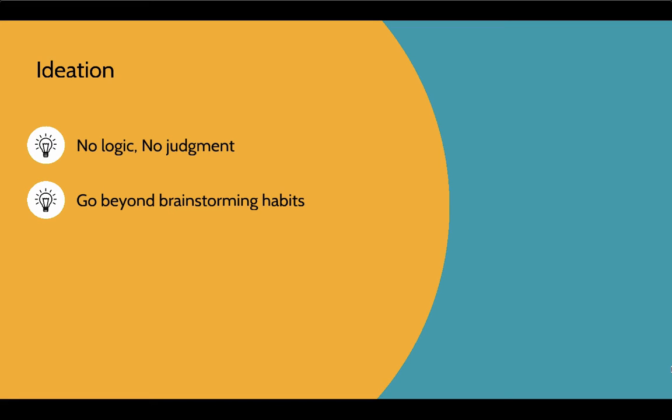Go beyond those basic brainstorming habits. Whiteboards and markers are great, but there's lots more that you can do. So don't just go into your typical habits, learn a few new ideation skills. I'm going to be giving you some tools at the end of this. There's all kinds of ways to come up with new ideas. So force yourself to step out of that typical brainstorming, which is really just a tiny, tiny bit of a tool, and move into new ideation.